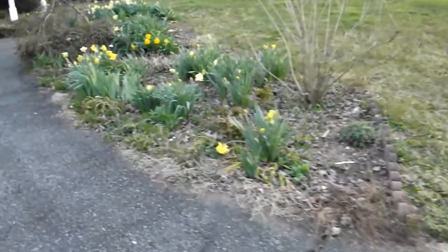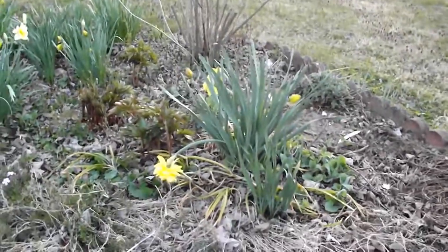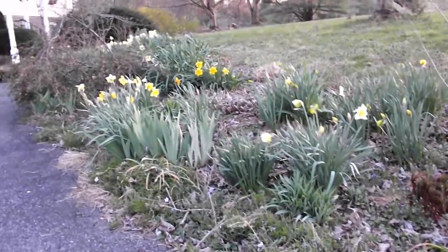It's April the 3rd and the flower bed has really changed since a month ago. Peonies are coming up, daffodils, iris.